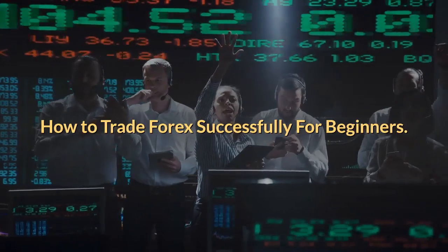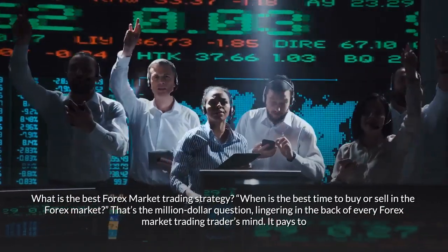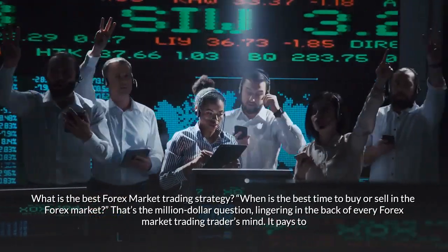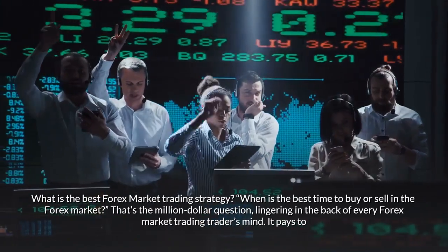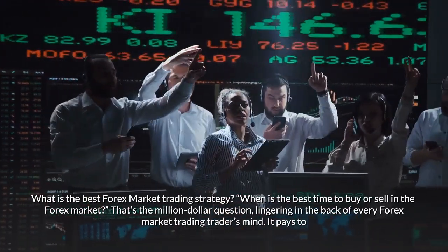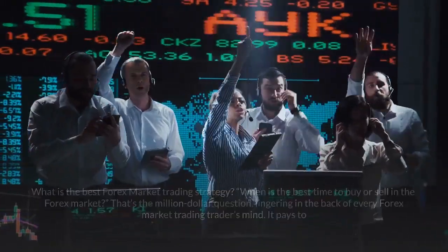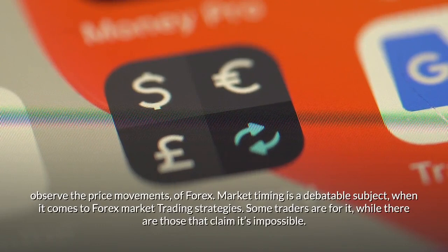How to trade Forex successfully for beginners. What is the best Forex market trading strategy? When is the best time to buy or sell in the Forex market? That's the million-dollar question, lingering in the back of every Forex market trading trader's mind. It pays to observe the price movements of Forex.